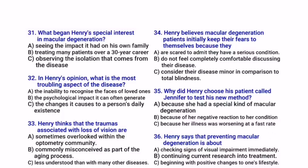Now look at Extract 1. Extract 1, questions 31 to 36. You hear an interview with an optometrist called Henry Chapman, who's talking about the impact of macular degeneration. You now have 90 seconds to read the questions.